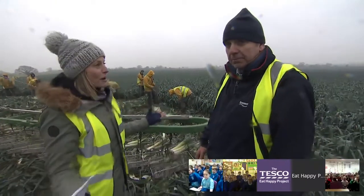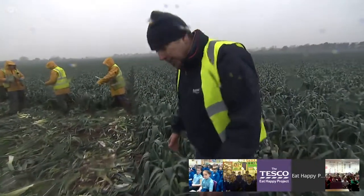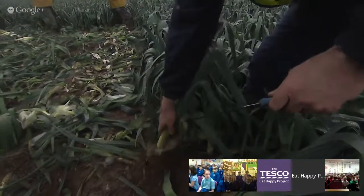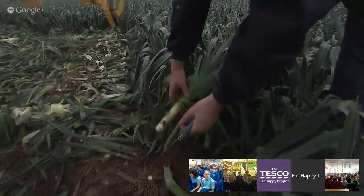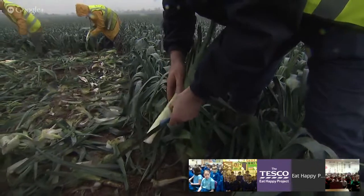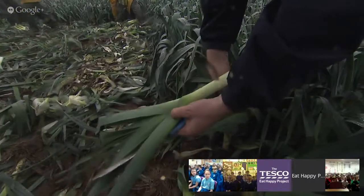So what's the first part of the process then? Well, the first part, if I could show you, the first part of the process is to get the leeks out of the ground. So what we do is we pull them out of the ground like this, shake a bit of the soil off, then we chop there, and then the old leaves, which we're not interested in, we'll take them off. Take that off like that. We'll do one more because I've damaged it when I was harvesting it.